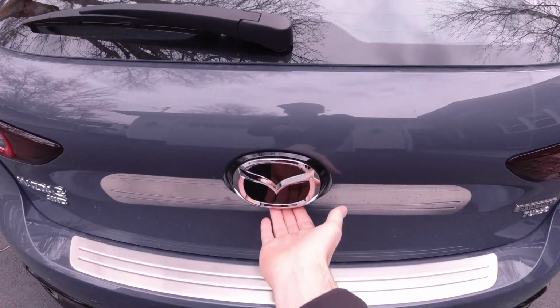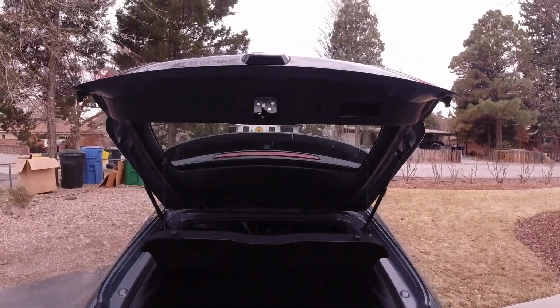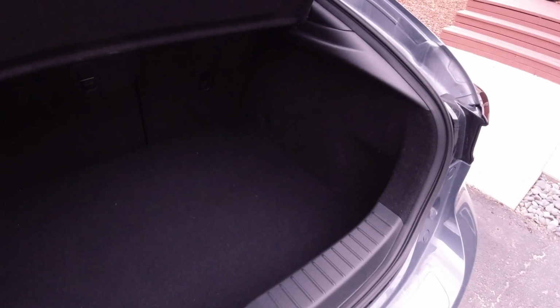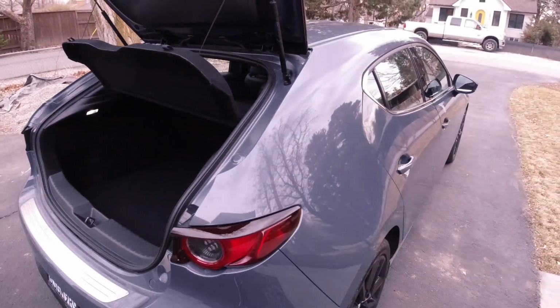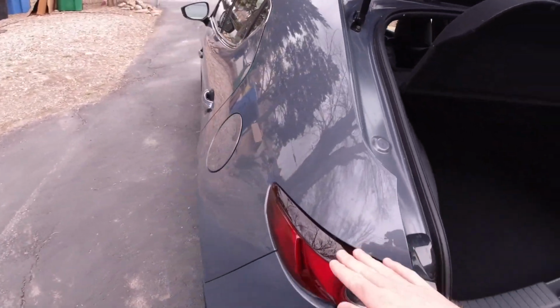The button to release the hatch is underneath the Mazda logo here. So it's power release, but not a power operated hatch. Pretty much par for the course with regard to cargo space. It's a pretty deep cargo hole, and that's because these D pillars are very pronounced on this vehicle. So the belt line here is up pretty high at the rear. So as a result, there's just not a lot going on in this cargo area. You've got an LED light.